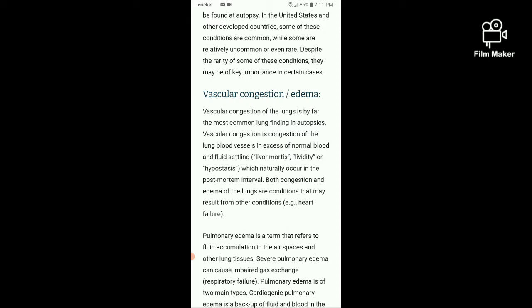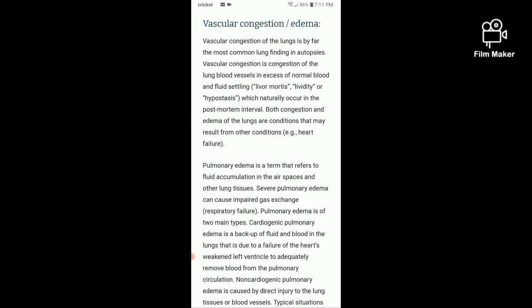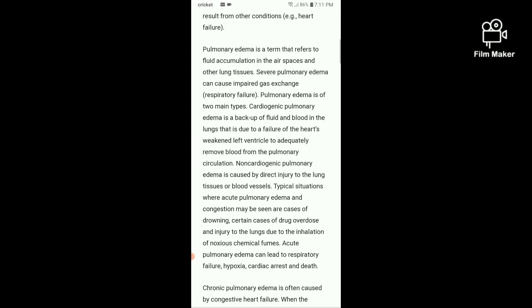Vascular congestion is congestion of the lung blood vessels in excess of normal blood and fluid settling, livor mortis, lividity or hypostasis, which naturally occurs in the postmortem interval. Both congestion and edema of the lungs are conditions that may result from other conditions, heart failure, as an example. Pulmonary edema is a term that refers to fluid accumulated in the air spaces and other lung tissues. Severe pulmonary edema can cause impaired gas exchange, respiratory failure.